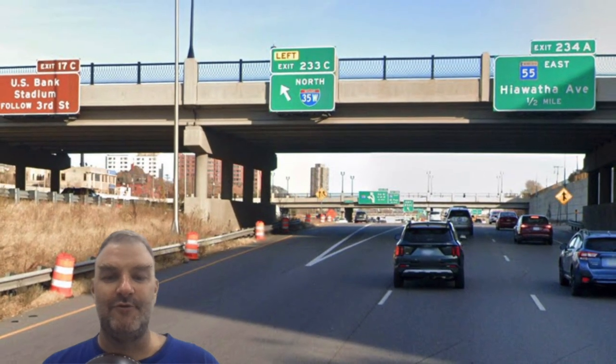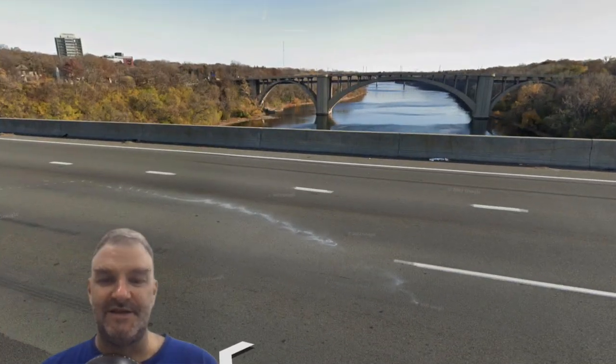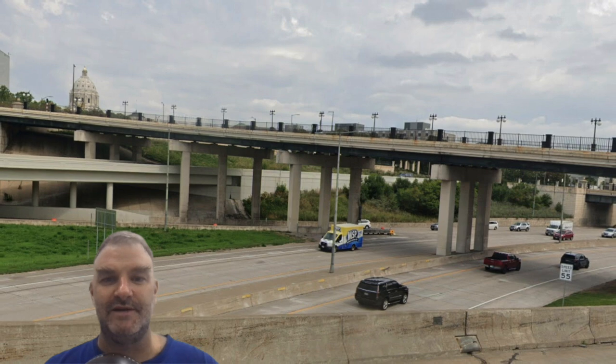Shortly after, we get an exit for North 35W. Would it kill them to throw Duluth on that sign? I don't know. And we cross the Mississippi River here. It's not too wide yet at this point. And now we're in St. Paul, so there is a look at the Minnesota state capitol.